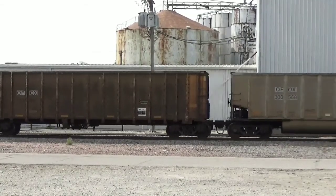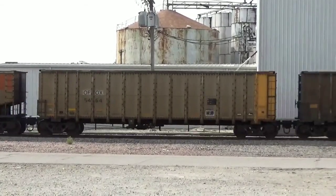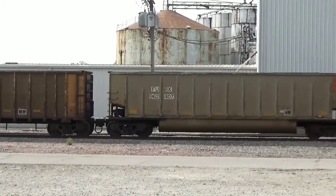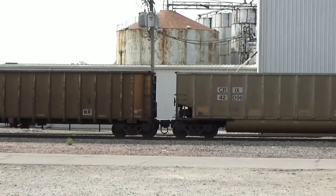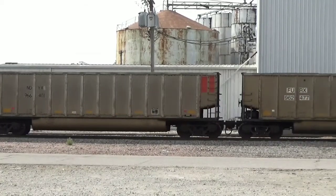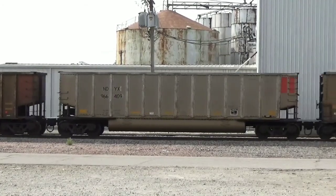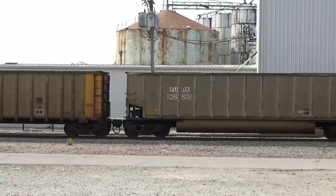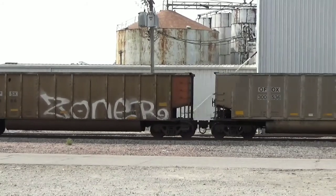I have an eastbound BNSF coal drag on their main line here in Fremont, Nebraska. And right behind me on the other side of the camera, I have a westbound manifest Union Pacific train that I think is waiting to cross over for our stop, because there might be eastbound traffic on the UP line coming. Again, Fremont, Nebraska is a major interchange. Lots of rail-fed industry here. Humongous yard.